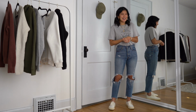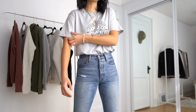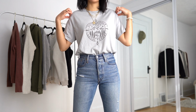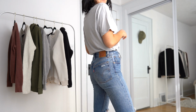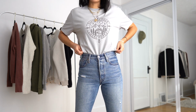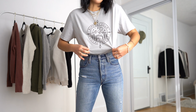So let's get going. All right, so first off is this tee that I'm wearing. It is a men's tee, super soft, and I'm wearing it in a size medium, so that'd be a little bit more oversized and flowy. I have tucked it in because, you know, I like to tuck my shirts into my jeans. It is a beautiful, soft gray blue with this really fun logo on it.